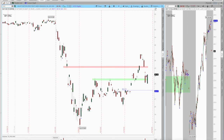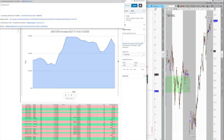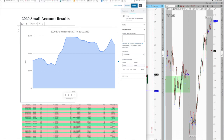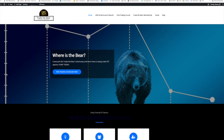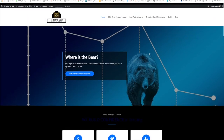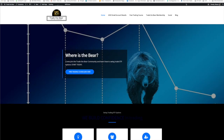So let's pull up Trade the Bear. We did a little work on Trade the Bear also. You'll notice if you go to tradethebear.com, it flips. Oops, hold on, let me bring this into the screen. It flips to a temporary domain, and we've had to wait for GoDaddy to release it. I've purchased it with GoDaddy, and then we're hosting it somewhere else. But the traffic is going to come on once we can get tradethebear.com working. So hopefully in the next few days we'll see that come together.